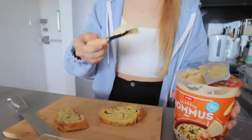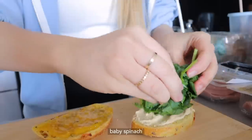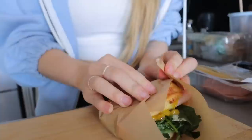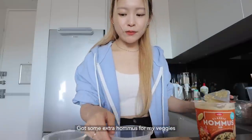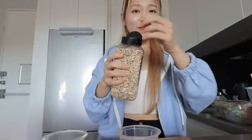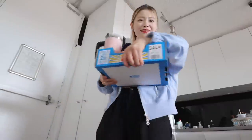Picked up a giant tub of hummus. I'm so excited. Some extra hummus for my veggies, and then we're gonna finish off with some of the seasoning. I tried a bit earlier and it tastes so good. Packed a hot cup of coffee to bring, and we can be on our way.